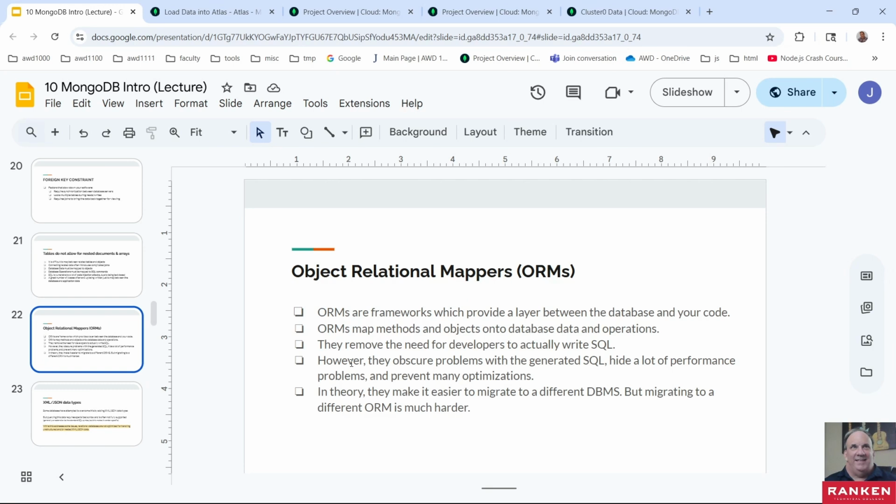Because in some cases, you could actually replace one database with another database. That's possible to do, and it depends on what kind of tools you're using. But there are some object relational mappers that sit between your code and a database, and some of them work with different databases, right?